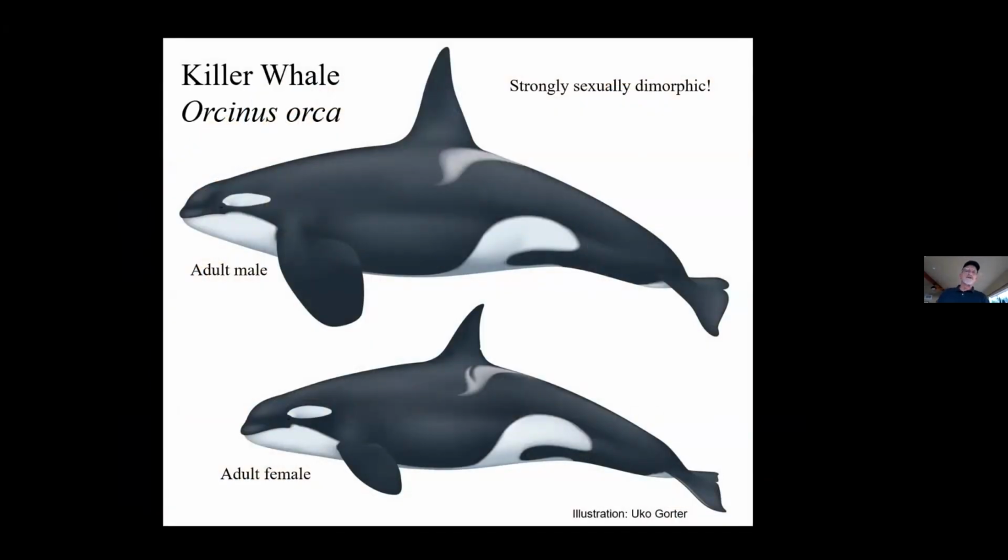Killer whales are the largest dolphin. Adult males are almost 30 feet long in large populations, and weigh up to about 5.5, 6 tons. They are strongly sexually dimorphic. Sexually dimorphic just means that when you look at adults, you can tell males from females.